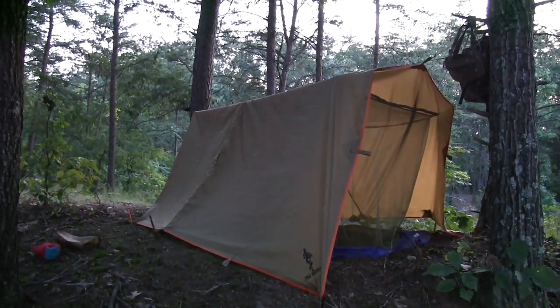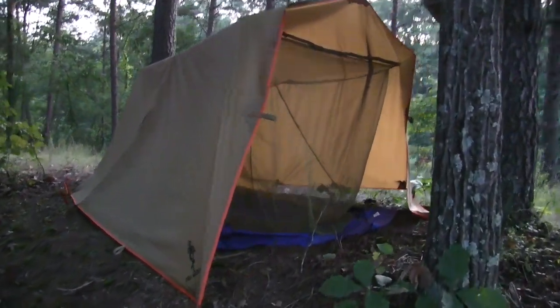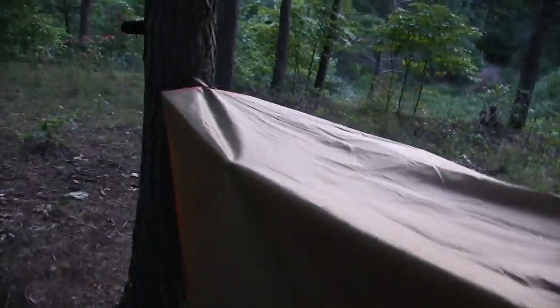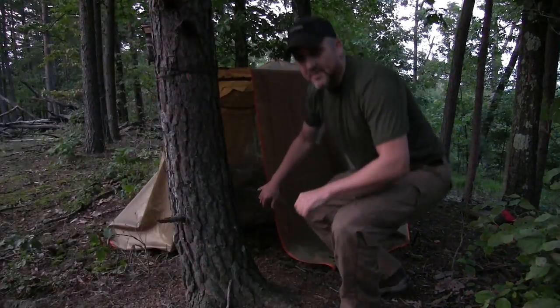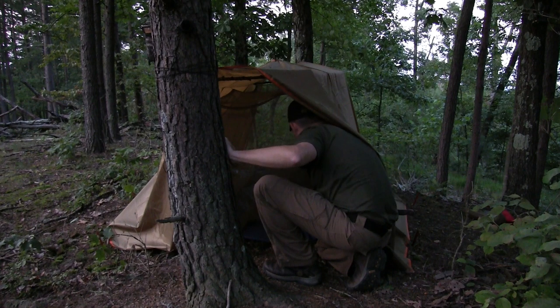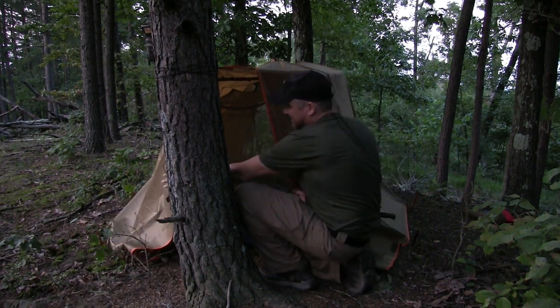Okay, there you go. There is the square arch. Lots of room. So here's the door. Here's the door to get in. And there's my tarp. And as you can see, I've got tons of room, and I can actually tie these in if I want to give some closure.